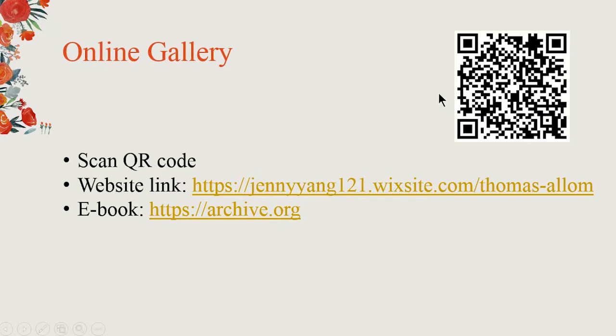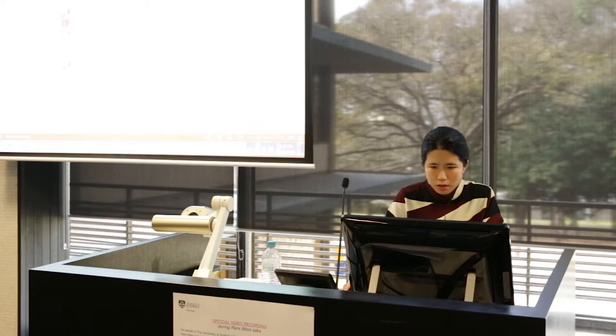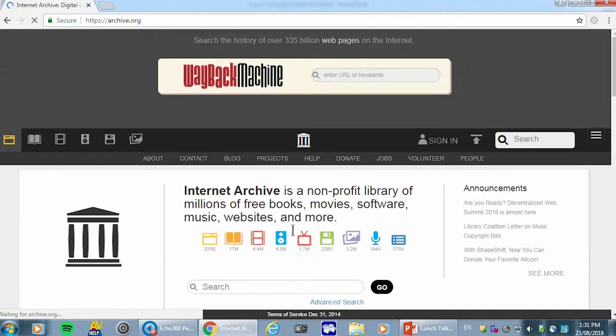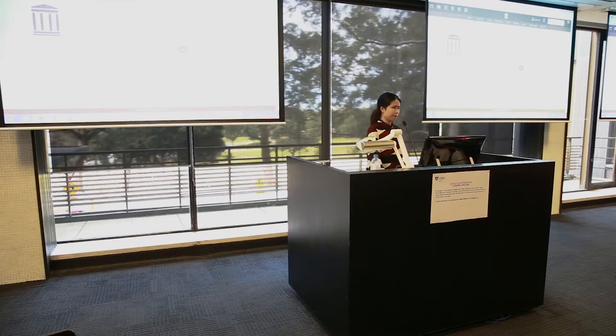And one more thing is about the ebook. I find this website very useful because, let me open this. This website, which I always use when I do my assignments, is an American online database. So here, if you type Thomas Allom, you can see the full versions of the books. So you can read the books online. It's very helpful. And also other materials are available here. It's called archive.org.